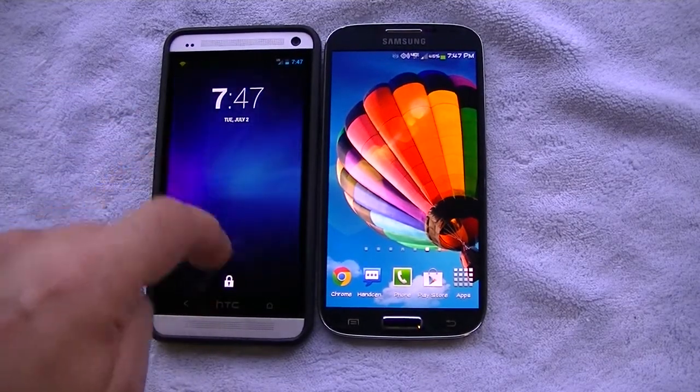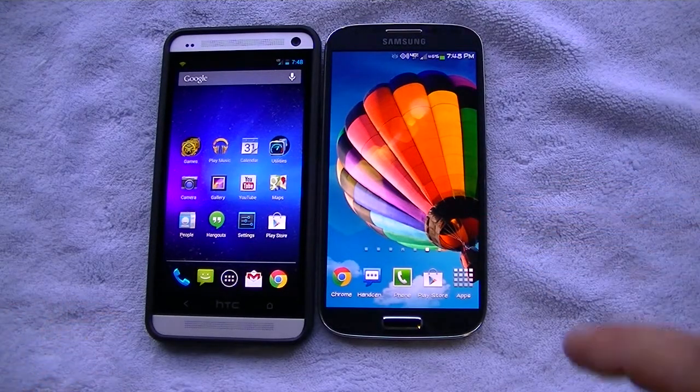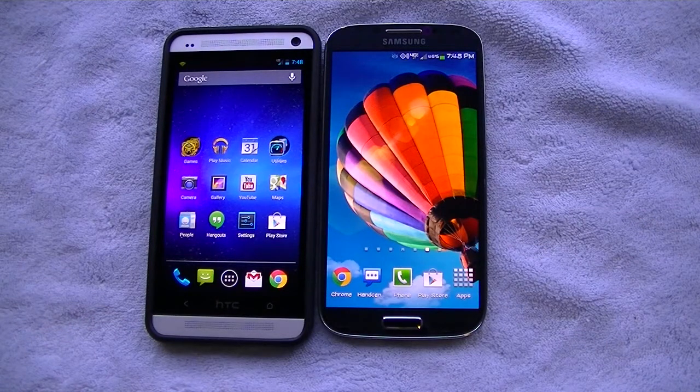Now, when you're talking about stock versus Touchwiz, you're always going to get the purists who say stock is always going to be better than Touchwiz or HTC Sense, etc. But in my humble opinion, with all the features they've added to Touchwiz, all the bells and whistles, with this specific build on the S4, I'm not talking about the updates you're going to get with the Note 2 or an S3. With just the S4, the features they've added, the consumer has bought into it.